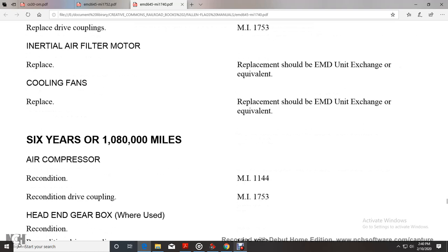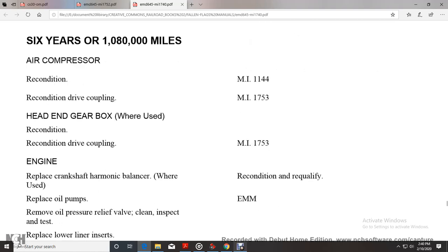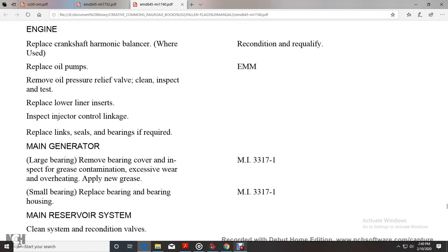6 years or 1,080,000 miles. Air compressor: recondition, maintenance instruction 1144. Recondition driving coupling, maintenance instruction 753. Head end gearbox: wear used, wear reconditioned, and reconditioned drive coupling, maintenance instruction 753. Engine: replace crankshaft harmonic balancer, recondition and qualify. Replace oil pumps per engine maintenance manual. Replace oil pressure relief valve, clean, inspect, and test. Replace lower liner inserts. Inspect injector control linkage, replace linkage seals and bearings if required.